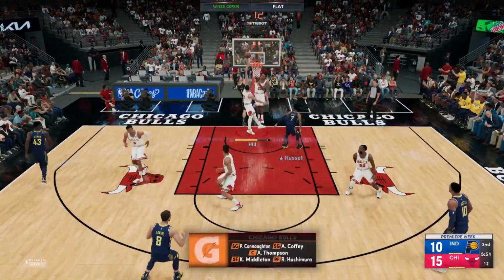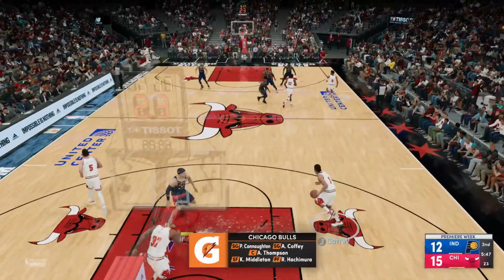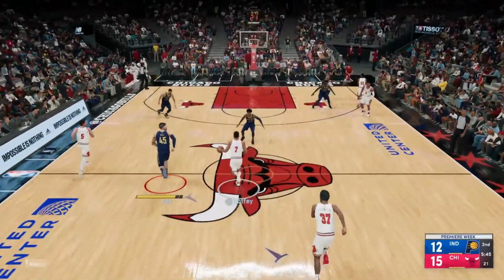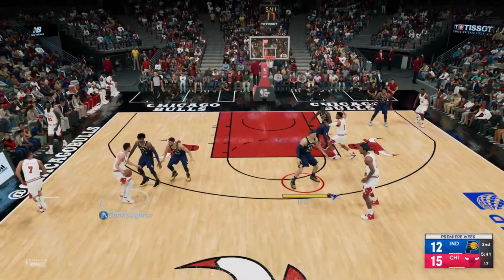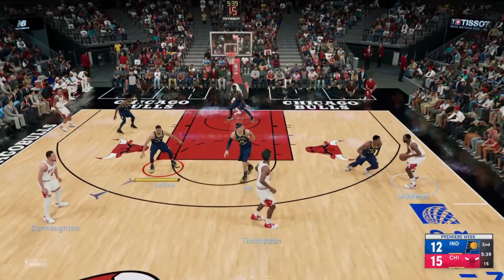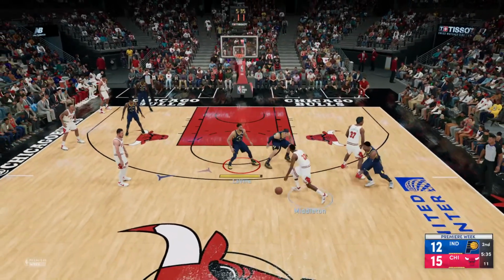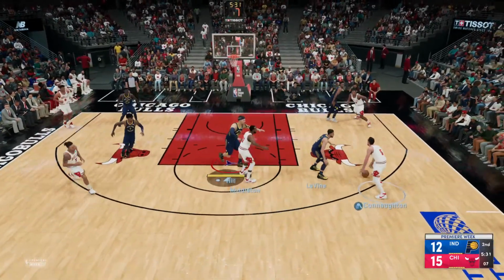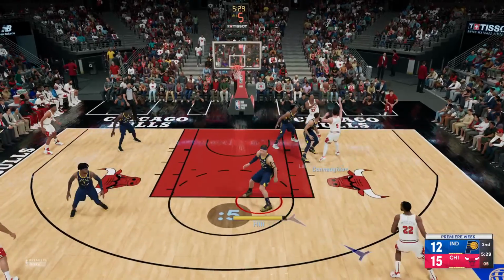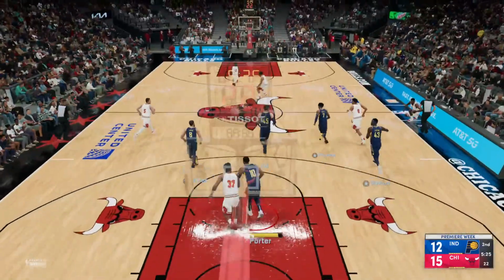Hachimura out there with Thompson. Then it's Chris Middleton, and it's Connaughton in at the point. So that's the 5 in the game for Chicago. Here's Coffey. No points in the game yet for him. Pass to Thompson. Some nice ball movement by the Bulls. Thompson sets the pick for Middleton. Pass to Connaughton. Here's Thompson. He doesn't hit that one. Nice D from Porter.